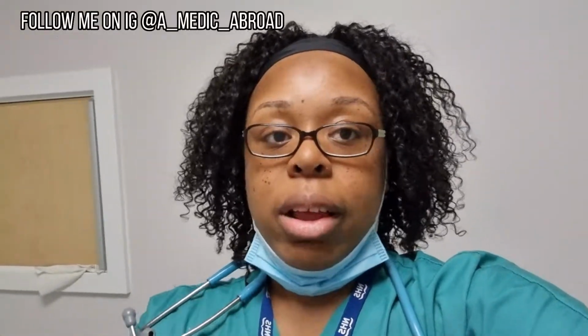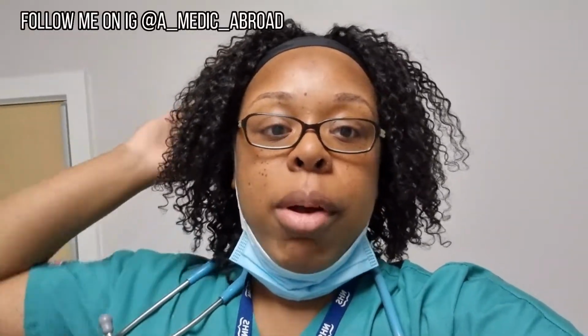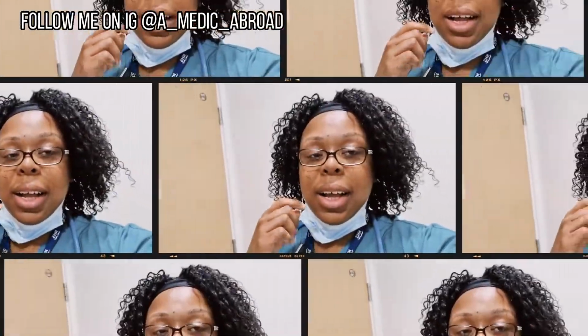We also gave them lidocaine inside the site and around it as well. Cleaned the wound with saline irrigation, and we gave them some antibiotics as well for a prophylactic course. And a tetanus booster.